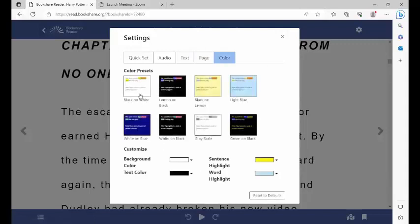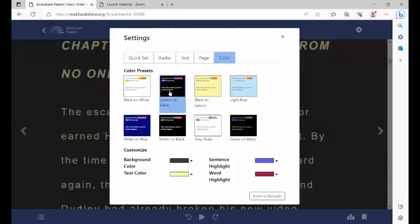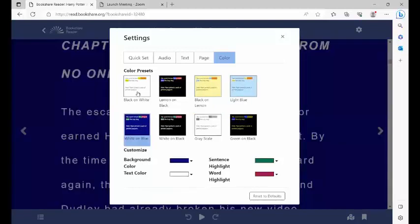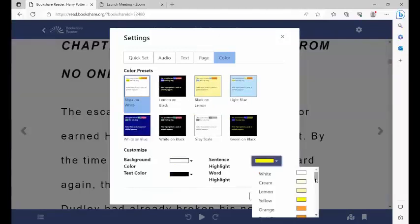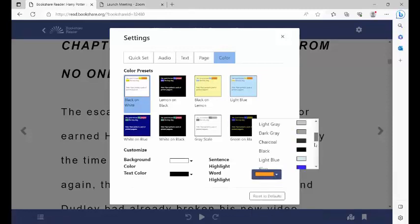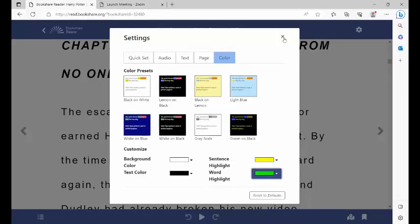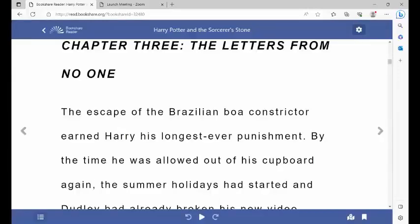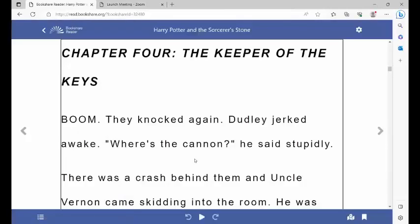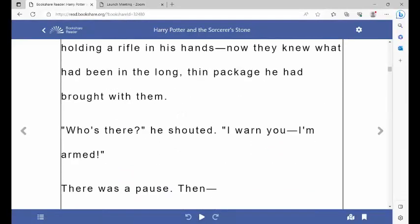Some students will prefer a light background with dark text, while others may prefer a dark background with light text. There are many other options in between. Students can also select the color for the sentence line highlight, as well as the word level highlight. When they have established their settings, they can go to the table of contents and begin to read where they wish. They can either select the play button or double-click anywhere on the page to begin reading.